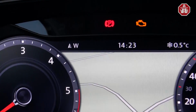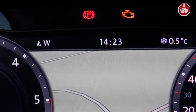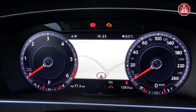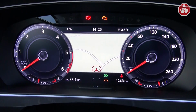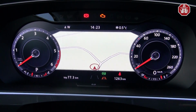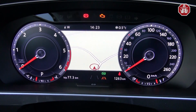In the upper part, there's a compass, the current time, and the current outside temperature. So now we're in the navigation mode. If I push the OK button on the right side, I can switch between two different views, so you can see more of the map or more of the controls.